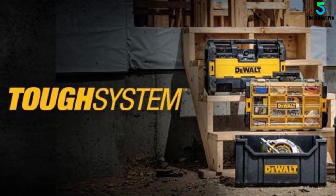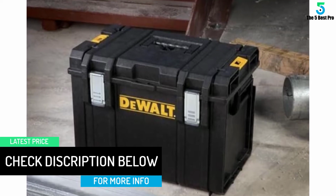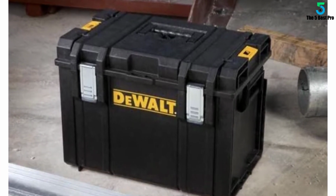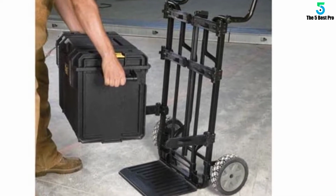The side latches are superb since they allow for the stacking of several boxes. Also, the metal carrier with large wheels lets you take this box everywhere. For assured safety, the box comes with a central locking mechanism. This ensures that even when working in places with a lot of people, there is the safety of your tools.